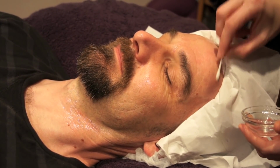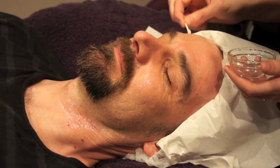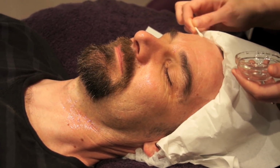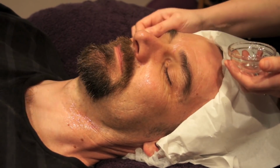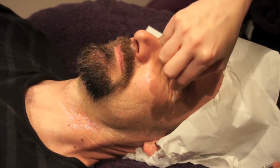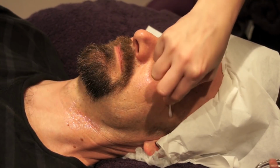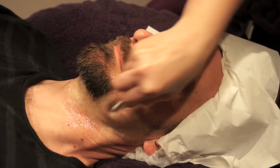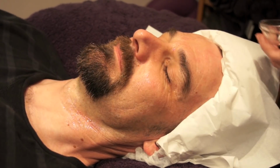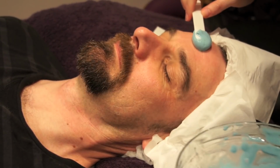Okay, so I'm going to tell you a little bit about the peel. The active ingredients are salicylic acid, which is 10%, L-lactic acid at 20%, multi-fruit at 5%, and a few other very active ingredients that's specific to the O Cosmetic range. In particular, it has micro-encapsulated controlled delivery system, and it's just fantastic for the skin.